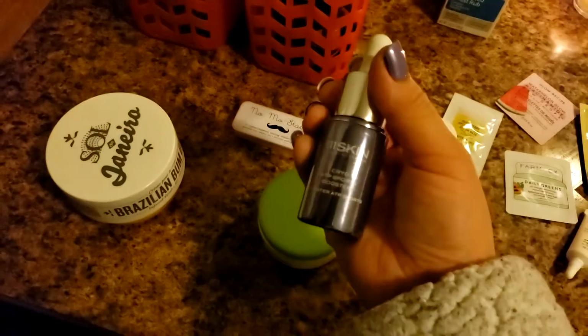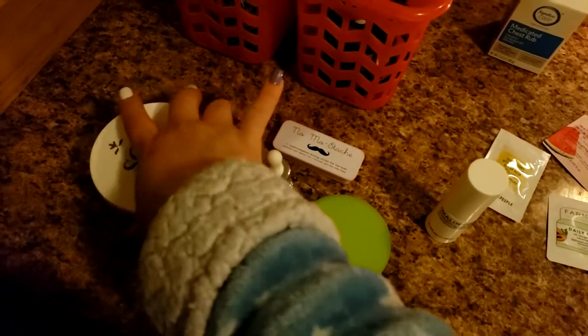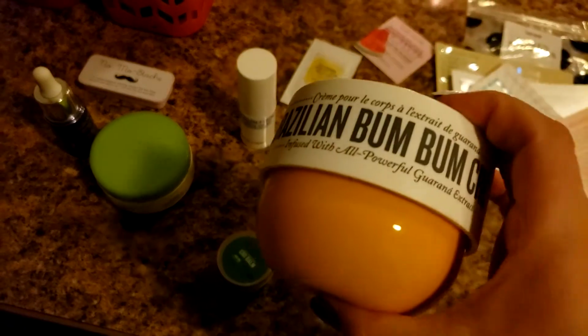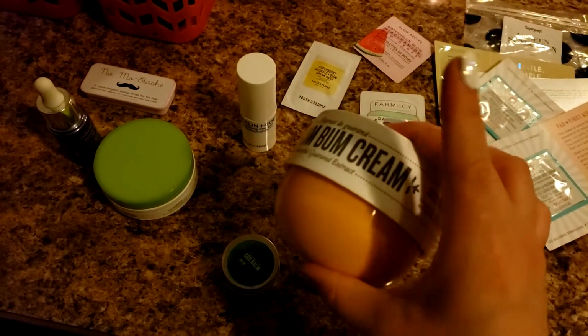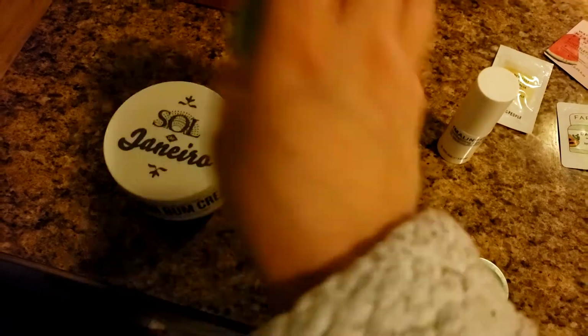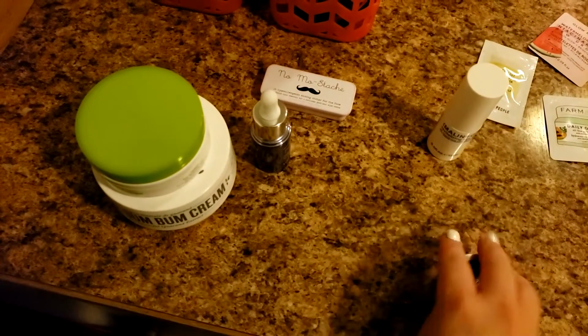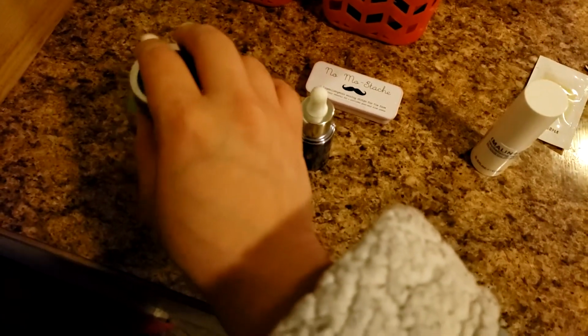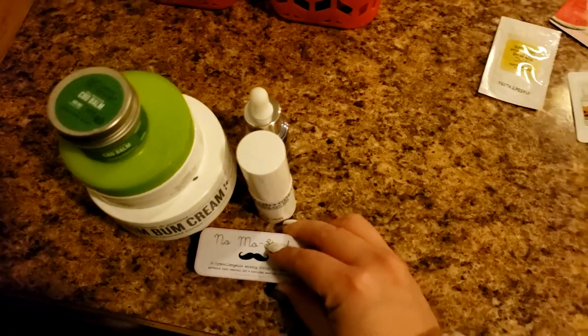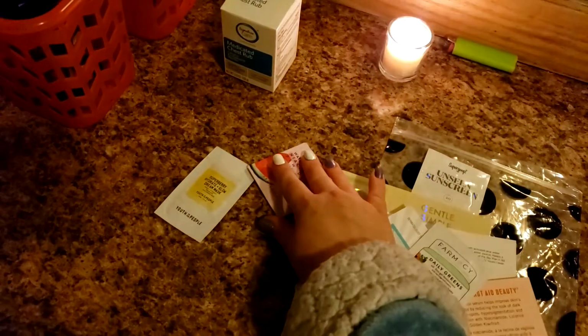And I ended up not putting this one on. And this is my fourth bottle of this stuff, the Brazilian Pum Pum Cream. It's so good. It's not overpowering and it smells very lovely. I love it. It makes me smell really good throughout the day and throughout work. And not only does it smell good, it also tightens the skin.